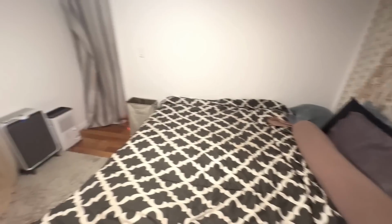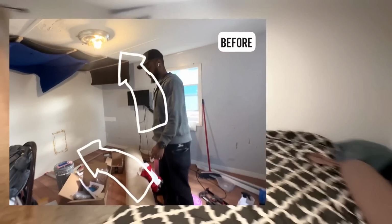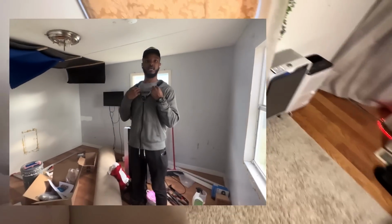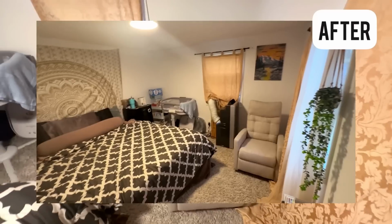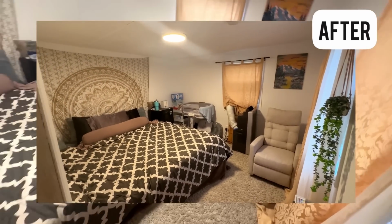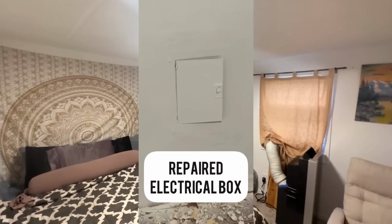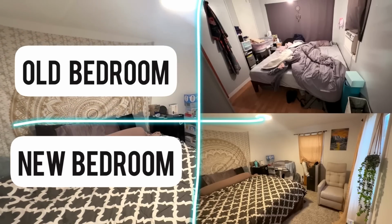But yeah, guys, we have a legit bedroom now. I can't believe it. He did such a good job. This chair is so comfy, by the way. And it's a nice skinny chair, so it fits perfectly in that spot. Oh, so comfy. I love this room.